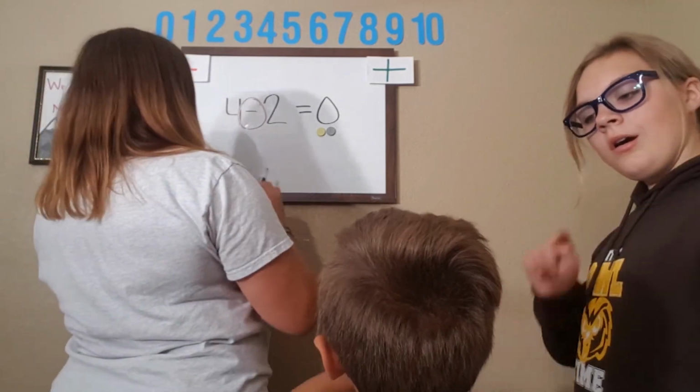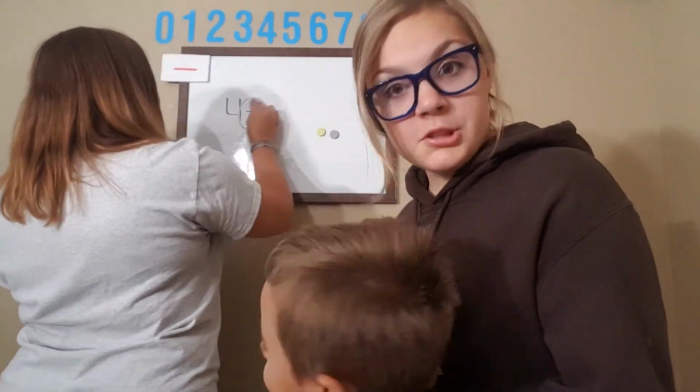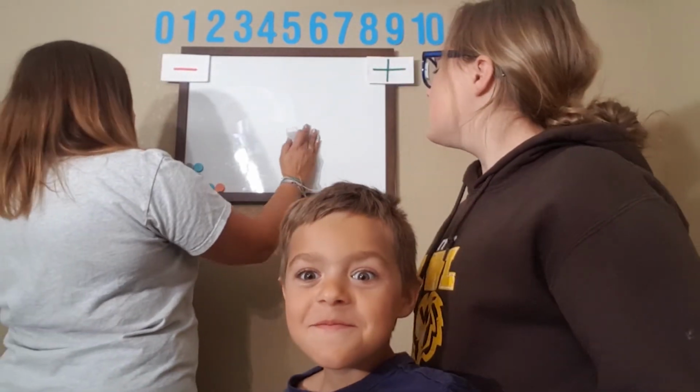That 0 actually looks like a raindrop. It does look a little bit like a raindrop. Good connection, buddy.